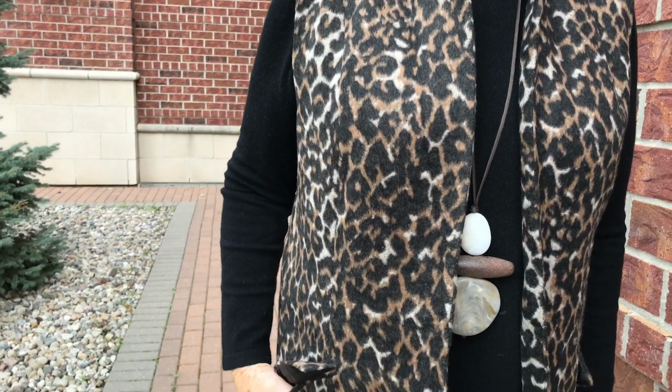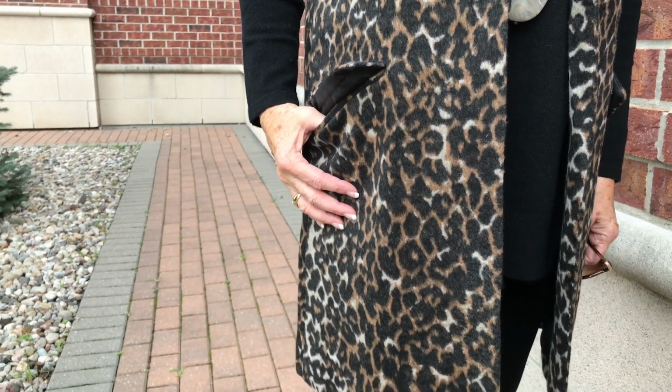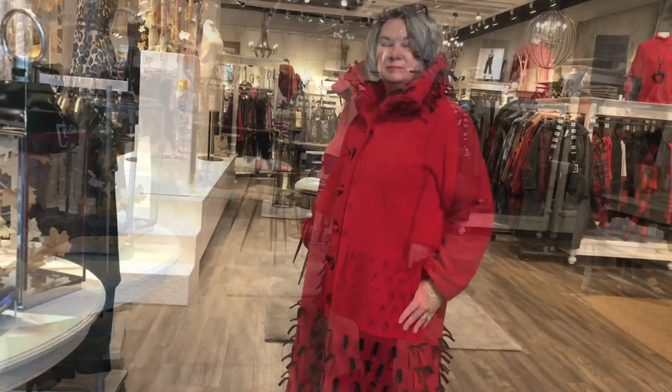Have we mentioned that leopard is the print of the season? The hottest print this fall season. And you know, I'm buying for spring, seeing it all spring. Oh, good to know. Oh, look who's modeling here. I know. You twisted my arm.